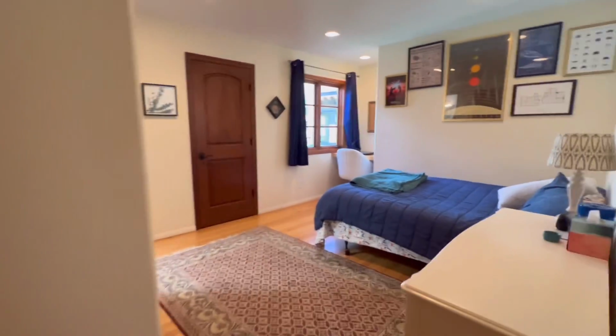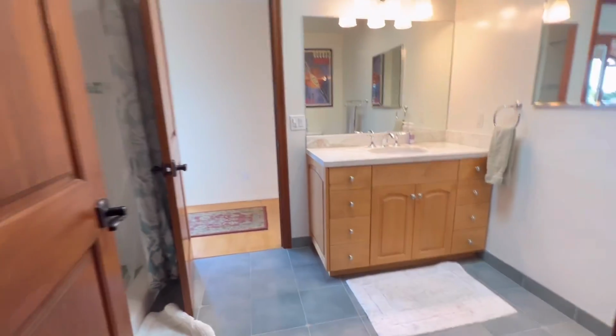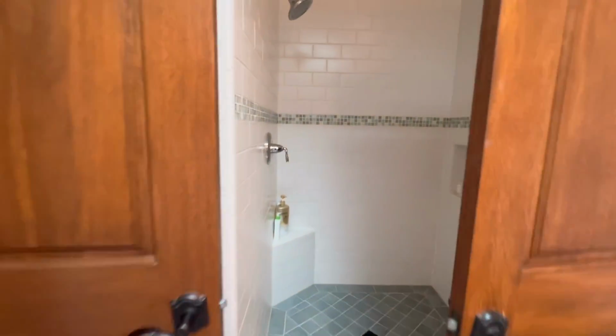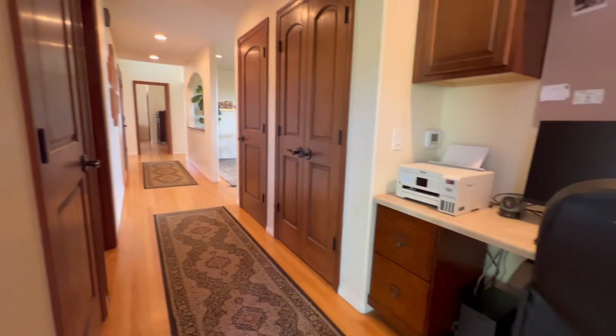Pantry. Got another little bedroom right here with a workstation. Jack and Jill bathroom. Big shower. What do we got over here? All right, yep, that was the entry.